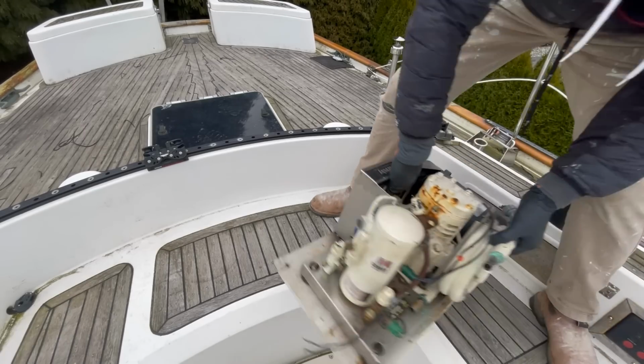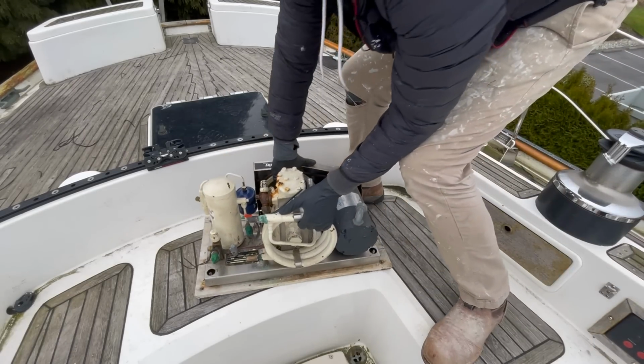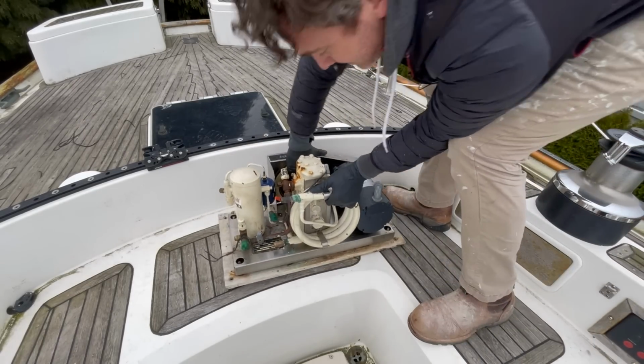But this old boat had a 40 amp DC refrigerator on board that I'm sure was run for extended periods of time at anchor at idle, charging the batteries. And that is really not what a diesel engine likes to see. They prefer to be more at 80% load or higher.